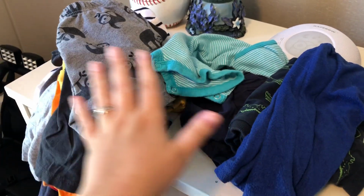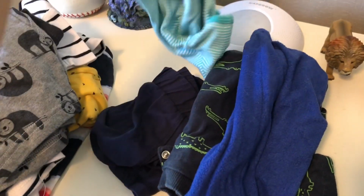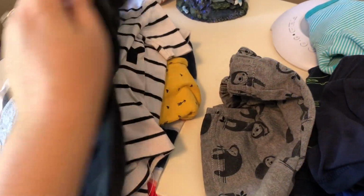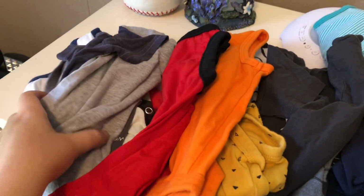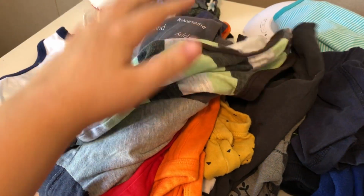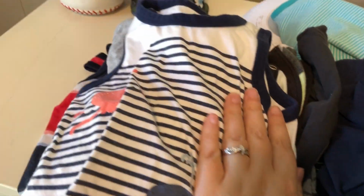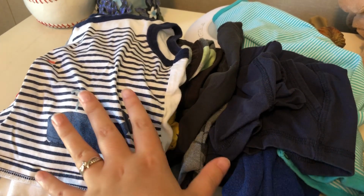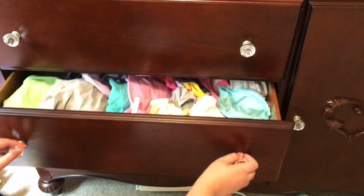Okay, so all of this is what I'm getting rid of. There's just all this stuff that doesn't fit him anymore. There's some shorts, there's a little outfit here, and then a bunch of different kinds of shirts and onesies and all this good stuff. These tank tops still fit him, but we're not really in tank top season much anymore here, so yeah, none of this stuff fits him anymore. So we're going to go ahead and donate all of this, and then these 2 items here need to be hung up.